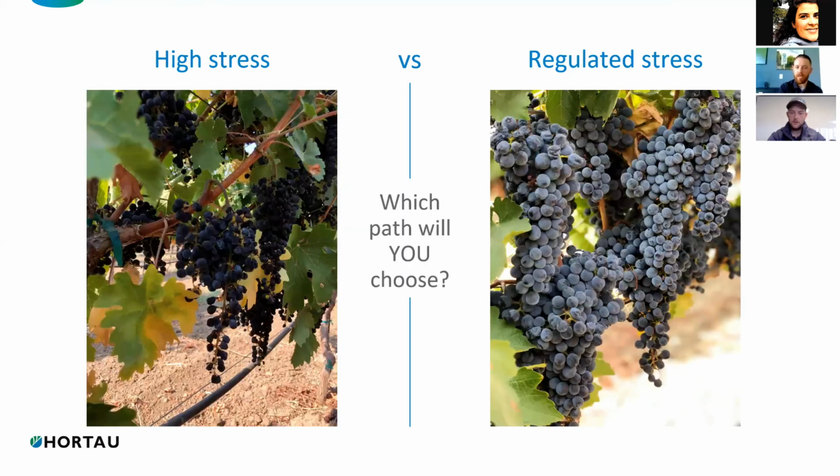If you look at high stress with that same type of approach being applied to the other side of the field, we have completely different outcomes. This is where precision irrigation comes into play. We would have needed to manage the higher stress side, that different soil type, with a little more water at certain stages to help it catch up and still produce premium fruit like on the regulated side.